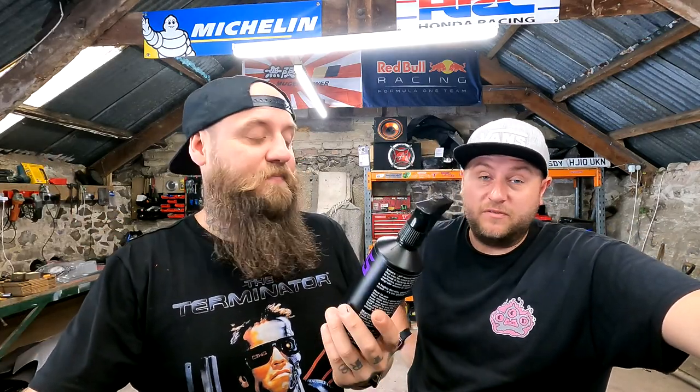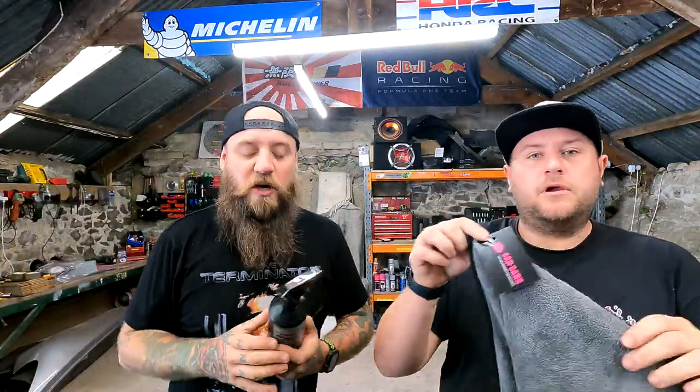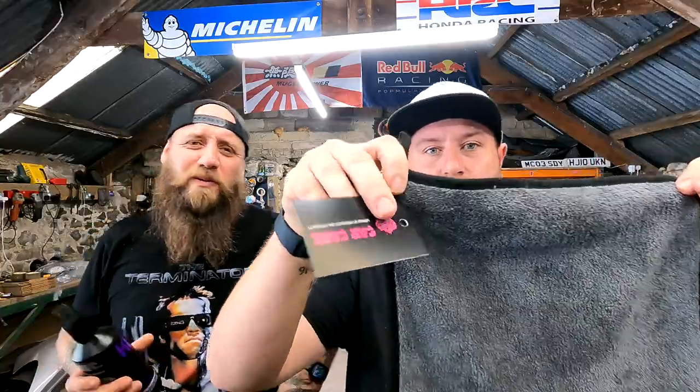So it gives you super high gloss. It's great for shows. If your car's not filthy, you've just driven to a show, give it a quick squirt, wipe it off, and your car is literally shiny as you like. It's ideal. It's good on glass. A bottle of that and some of our very beautiful microfiber towels. All available on the website.